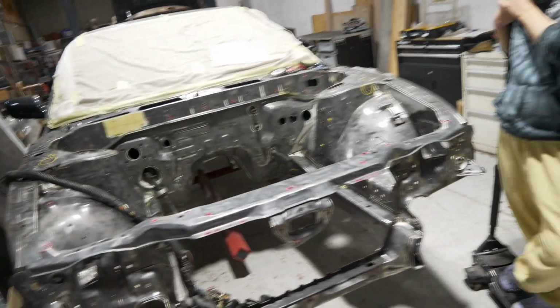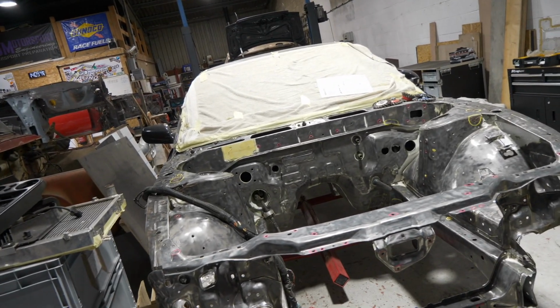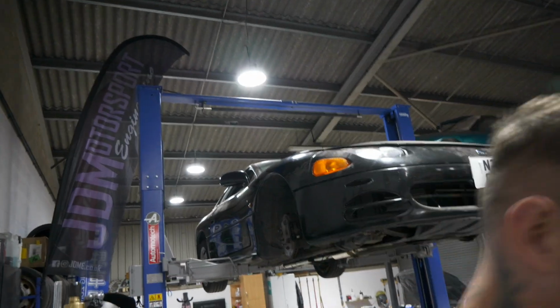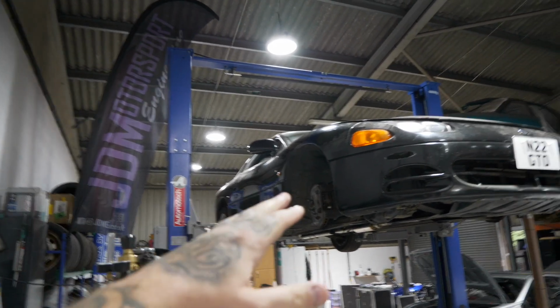But yeah, just odd little bits need attention. Well worth doing though. Right, I am going to go to the GTO. I know no one in this room or on the internet wants to care about this, but I don't get to see many of them.